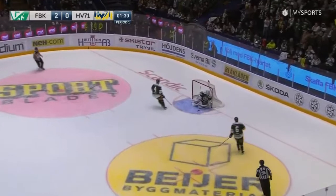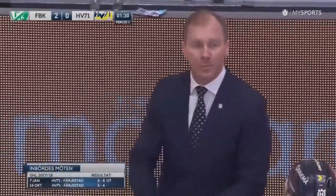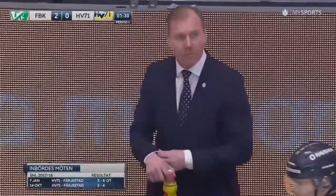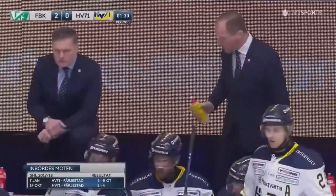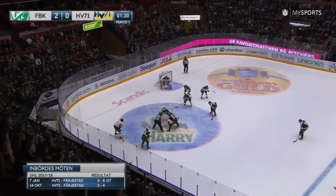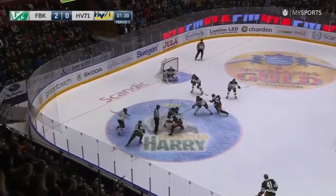Finds its way deep in the Färjestad end, however, sent in on the wrong side of center, so this will be an icing call going against HV71 with 90 seconds remaining in the first frame. Here you see the two results from the two previous meetings between these two teams. Färjestad coming away with the 6-5 victory back on January 7th and the 4-2 victory all the way back on October 14th.